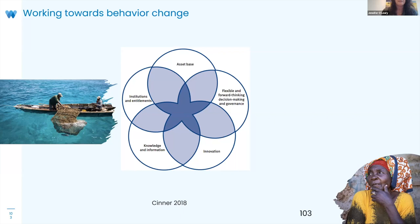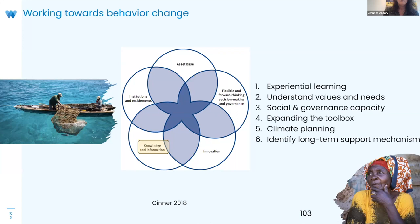And there are five core elements around this, and I want to highlight each of these elements. So the first is knowledge and information. And in this project, we're doing this through experiential learning and also through all these meetings and engagements we're having with the coastal communities in Kenya to understand their values and needs. The second piece is focusing on institutions and entitlements. So how do these communities work as institutions? How well set up are they to be able to manage these community closures? And this is part of what we're doing through the social and governance capacity work.